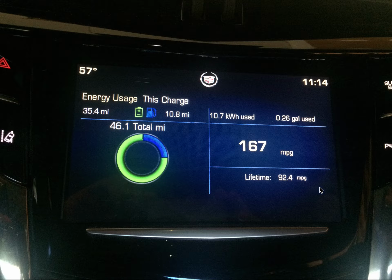Now, the reason I'm talking about lifetime MPG is because I think that should be used to evaluate the value of a previously owned extended range electric vehicle like the Cadillac ELR. The Cadillac ELR was discontinued in 2016. I think it was selling brand new at somewhere around $55,000. Now, the gasoline powered equivalent for $55,000.